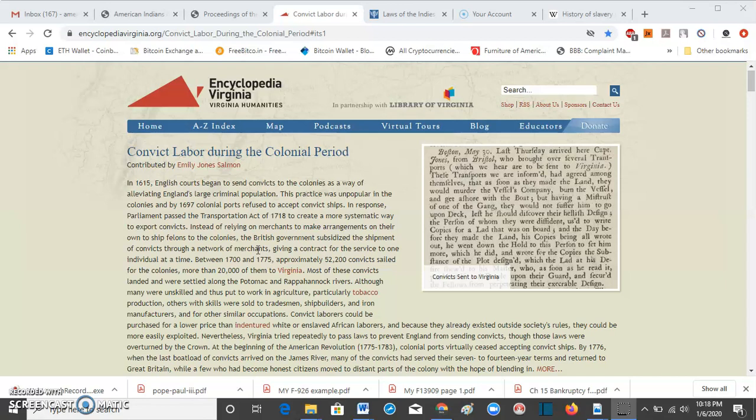They lied about everything. All that you were taught was a lie. I'm gonna prove it with this article right here, and I'm gonna cross-reference it with the time period of the first slaves coming to Virginia, and this Transportation Act. Okay, let's get to it.